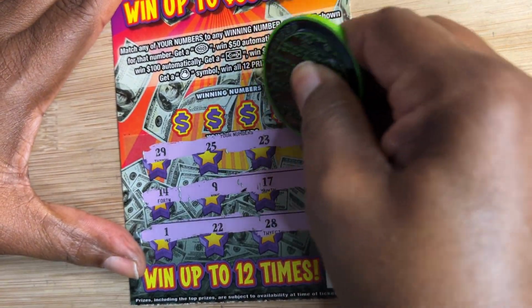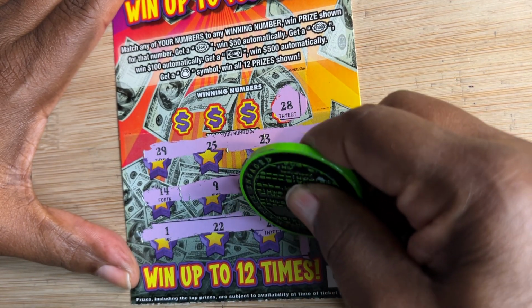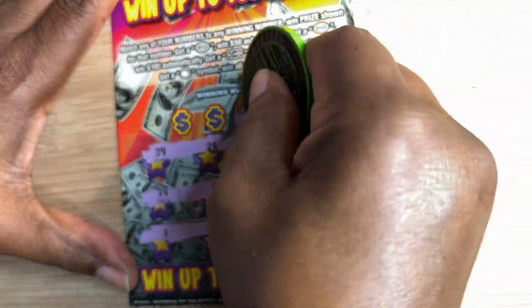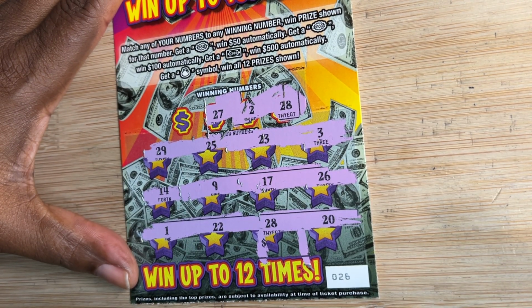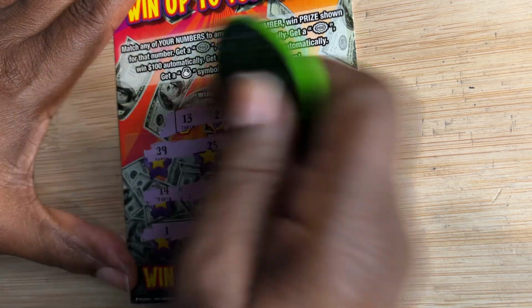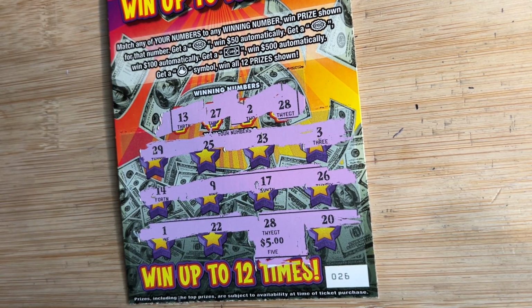So let's see if we can find a match. 28. Hey, we found a match on 28, yes. Okay, we have number two. We have one and three. We do not have two. 27. We have 28. And 13. And we have the 14. So we have a one match, number 28, for $5.